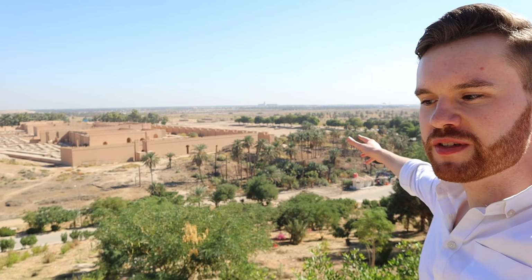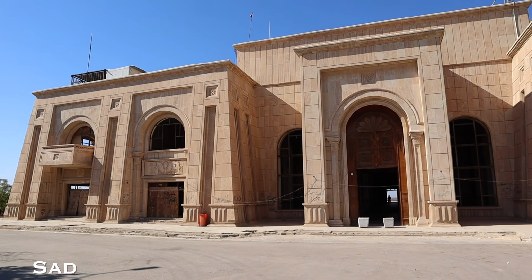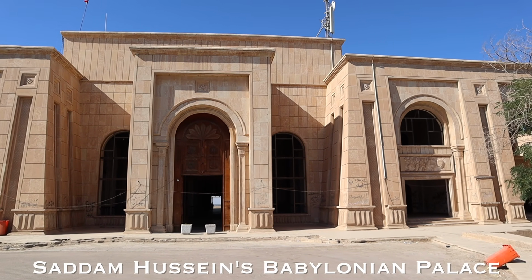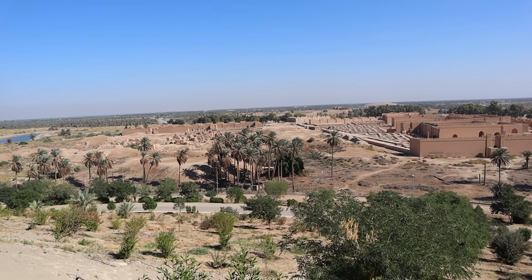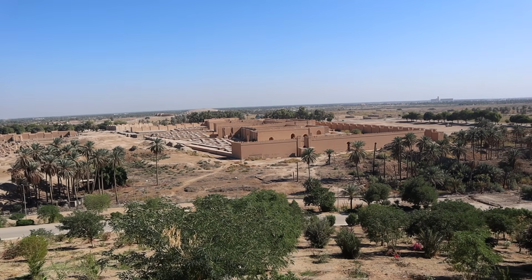We are now here at the top of the hill, overlooking ancient Babylon, wonderful views. And just behind me is Saddam Hussein's palace. He spent a couple of $1 billion building opulent and elaborate palaces for himself all over Iraq, and this one is arguably the most well known.